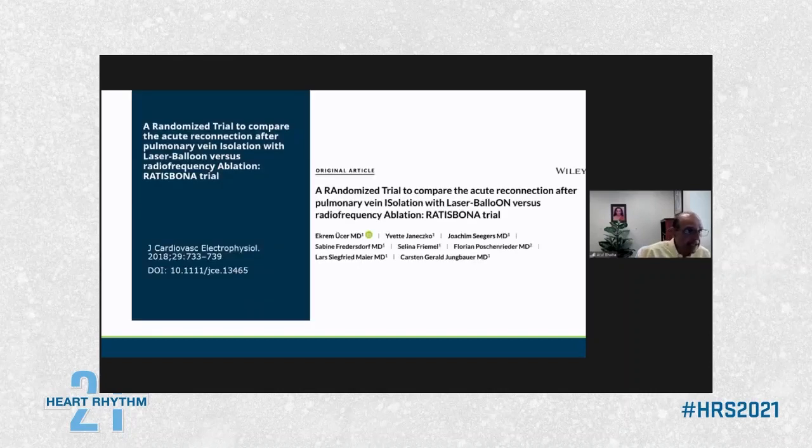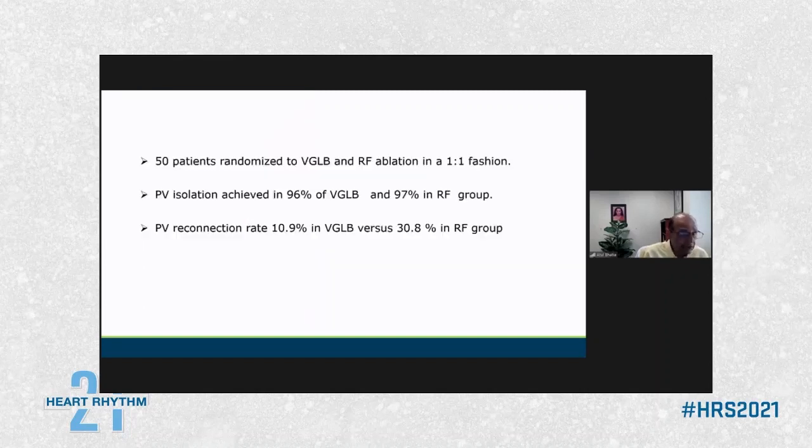Another study to look at adenosine was to compare acute reconnection with the laser balloon versus RF, the REDS bonus study. Again, this was randomized to 50 patients each, 1-to-1 randomization. Acute PV isolation was achieved almost comparably in both groups at 96 to 97%, whether it's RF or the laser balloon. The pulmonary reconnection rate was still 1/3 in laser balloon versus RF, defined by provocation through adenosine.